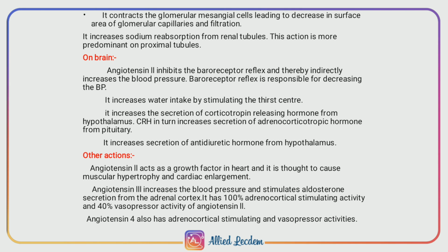On the brain, angiotensin 2 inhibits the baroreceptor reflex and thereby indirectly increases the blood pressure. The baroreceptor reflex is responsible for decreasing the blood pressure. It increases water intake by stimulating the thirst center.